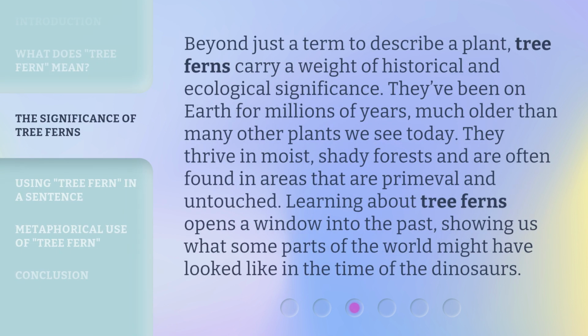Beyond just a term to describe a plant, tree ferns carry a weight of historical and ecological significance. They've been on Earth for millions of years, much older than many other plants we see today. They thrive in moist, shady forests and are often found in areas that are primeval and untouched. Learning about tree ferns opens a window into the past, showing us what some parts of the world might have looked like in the time of the dinosaurs.